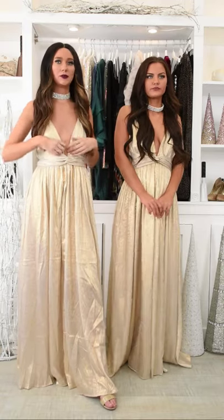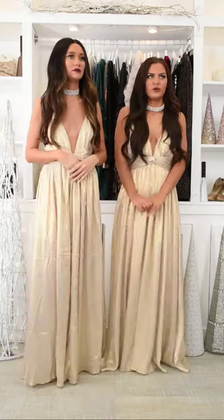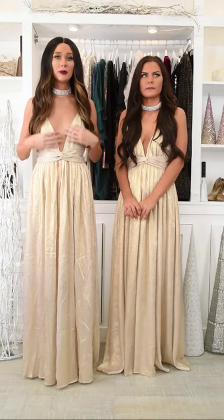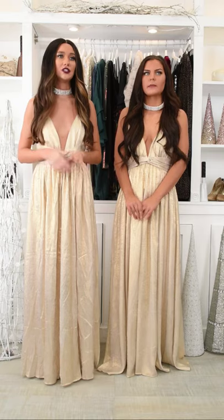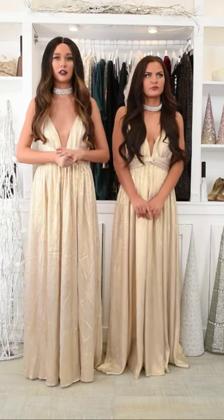And yeah, if your bridesmaids didn't want such a plunging neckline, you could totally just pull the straps up. It would be perfect as well. Beautiful. This is definitely super plunging on me. I would 100% have to tape this to my body. I do have a 32 AA chest, so there's nothing going on there.